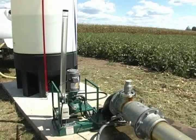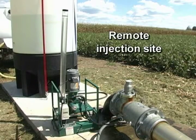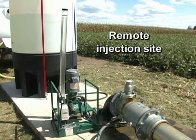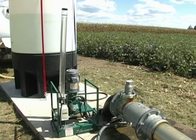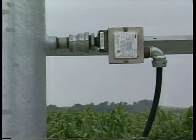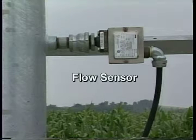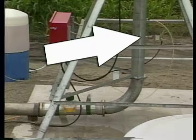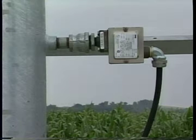In some cases, the injection pump may be located remotely from the irrigation pump. Although this makes direct shutdown interlock of the irrigation and injection pumps complicated, it nevertheless is required. In such cases, ASABE recommends an irrigation pipeline flow sensor. The sensor is installed in the irrigation pipeline immediately upstream from the chemical injection point. The device should be wired to assure injection pump shutdown in the event flow is lost in the irrigation line.